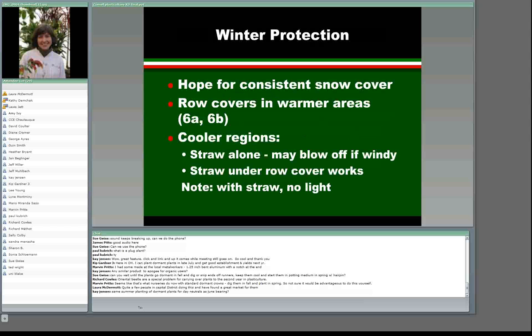Our market for day neutrals really seems to vary with who is growing them and where they are located. Some people have been able to sell everything they can produce. Others are having trouble moving them. So it just seems to depend on the situation.